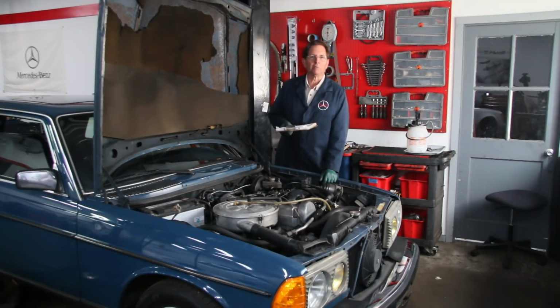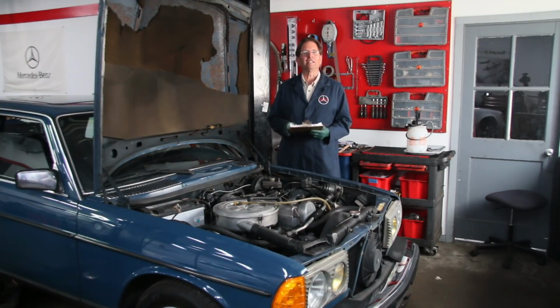And the very first item on my list, and some of you may have seen this, thought, what's he talking about? Throttle linkage? That's a safety issue? Yes, it is. And the reason that's number 1 is because it's something that no one ever thinks about or doesn't even realize that it could be a big problem.